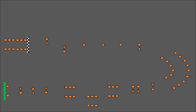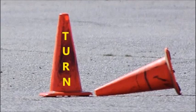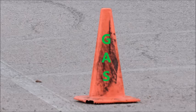There can be 100 cones out on course, but only a few cones actually matter. I call those attack cones. Attack cones require you to make a steering input, throttle input, or brake input. The right input at the right moment will vastly improve your times.